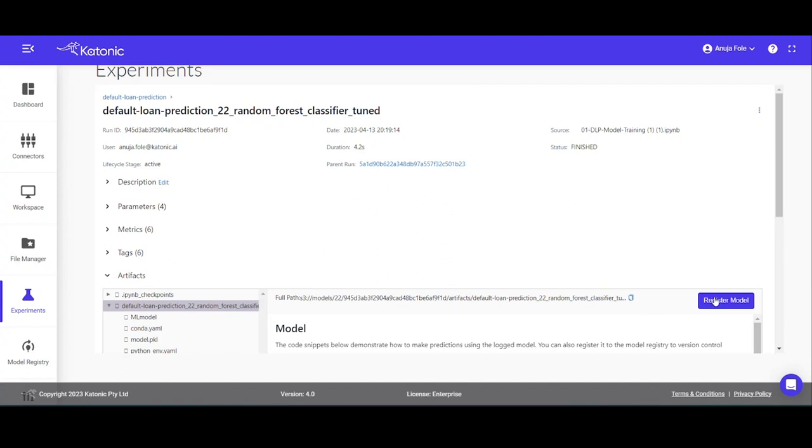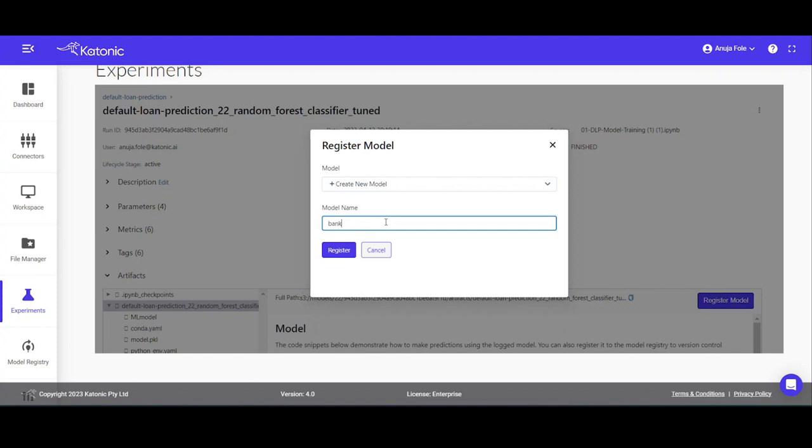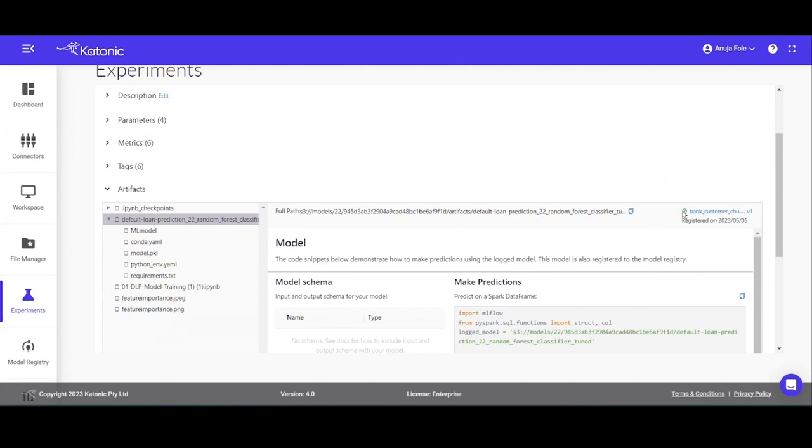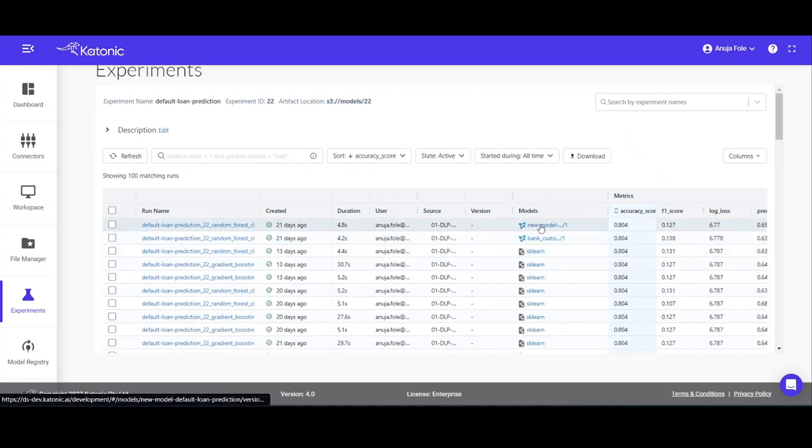So for that purpose, I'll click on register model. I'll give a name, bank customer churn model, and I'll register this model. Once I register it, I can see there is no button for registering again. And I can also see two of my models are registered, like I have registered these two models.